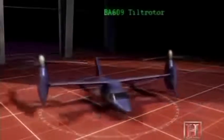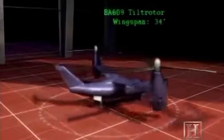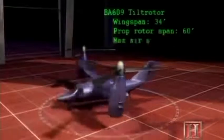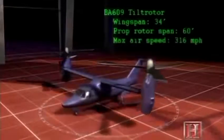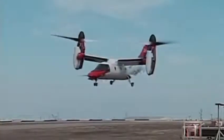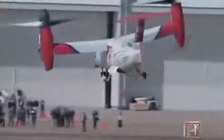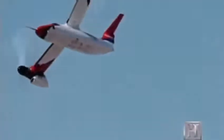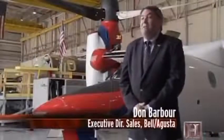The 609's wingspan is 34 feet, and the prop rotor spans 60 feet. The maximum airspeed is 316 miles per hour. It's a unique aircraft. It's the only commercially developed aircraft that can take off and land vertically and fly up to 25,000 feet, more than 300 miles an hour in pressurized comfort, land 700 miles away vertically again. So it really is a new way to fly.